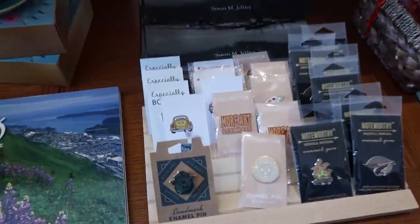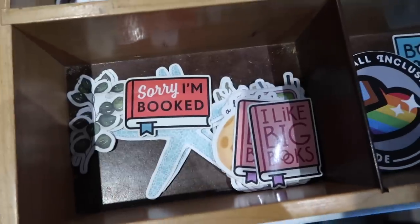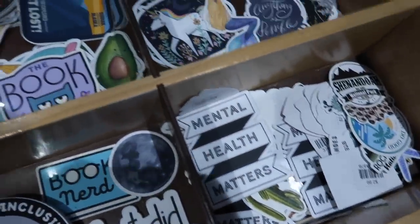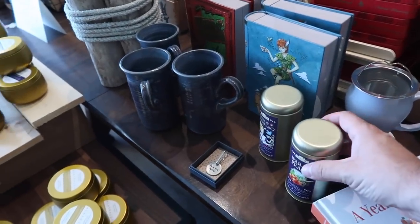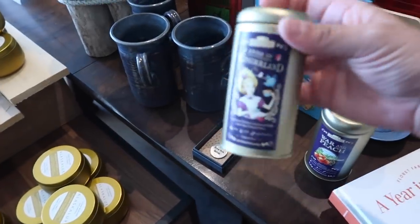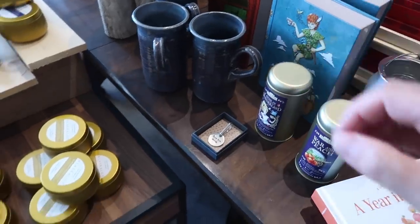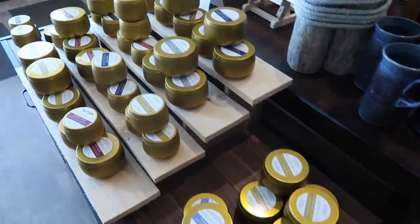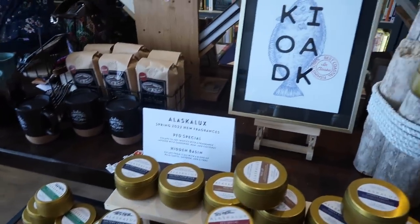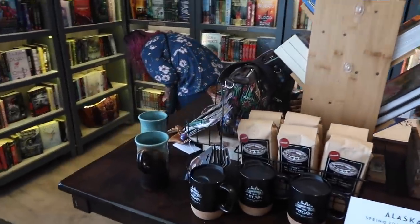I have little pins, like more art, less hate, a Smokey the Bear pin. You guys know we love stickers, and they have so many good ones here. One of the things I love they have in here is these literary themed tees. They have War and Peach. They have Anise in Wonderland. Those are fun. They also have candles that are made here in Kodiak. They smell amazing. There's some coffee. They have art prints. This place is so great.